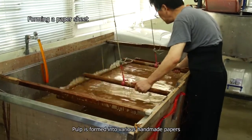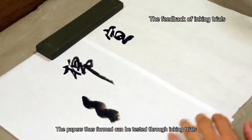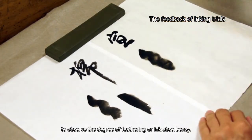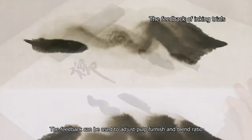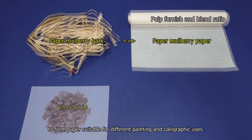Pulp is formed into various handmade papers through techniques of handmade papermaking. The papers thus formed can be tested through inking trials to observe the degree of feathering or ink absorbency. The feedback can be used to adjust pulp furnish and blend ratio to form papers suitable for different painting and calligraphic uses.